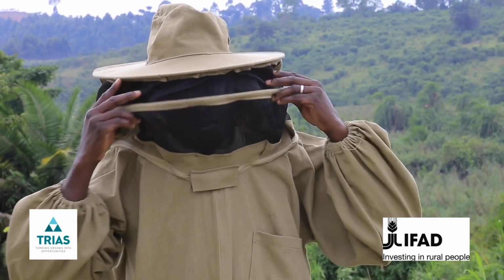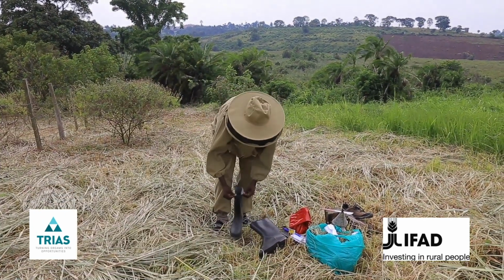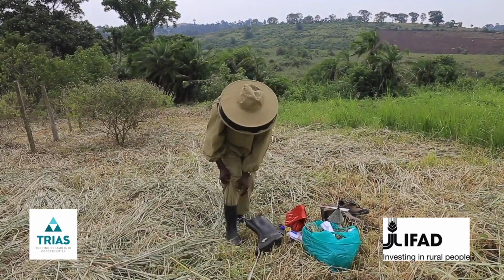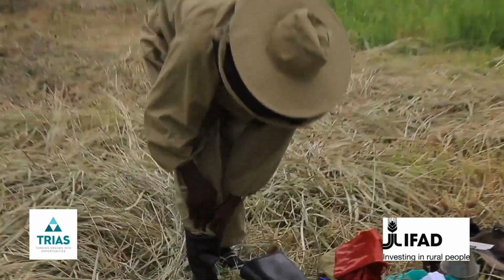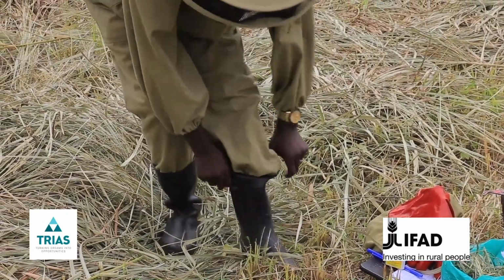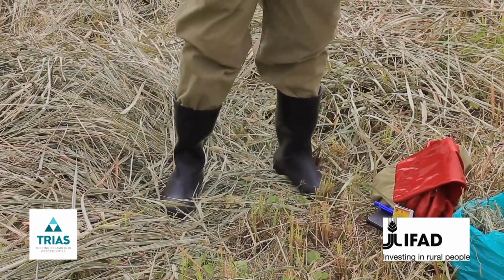Okay, now I'm inside. So you come back to the gumboots. You put on the gumboots. You can fit them inside like this, or you can prefer putting them outside. But this one is so tight, the elastic is tight, so they are inside. When you try to force the overall outside, the elastic will be broken. So we are getting set.